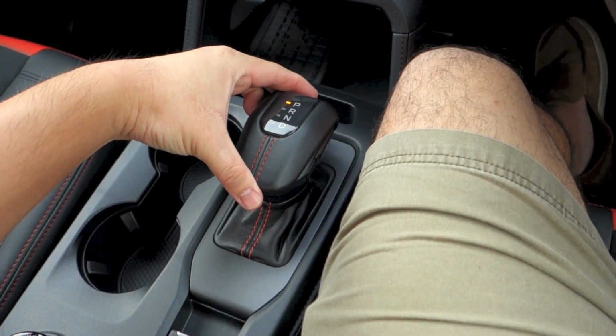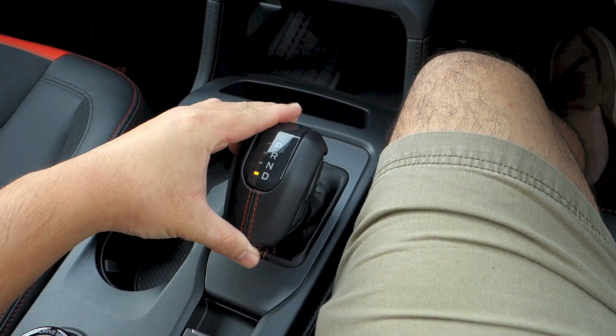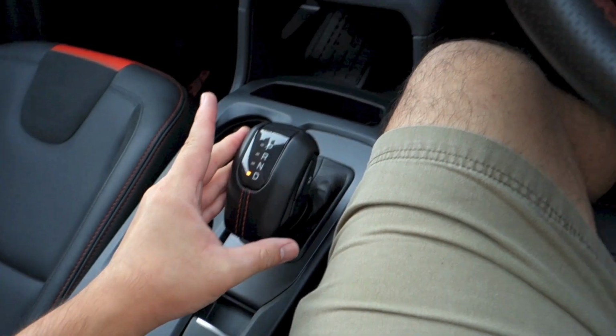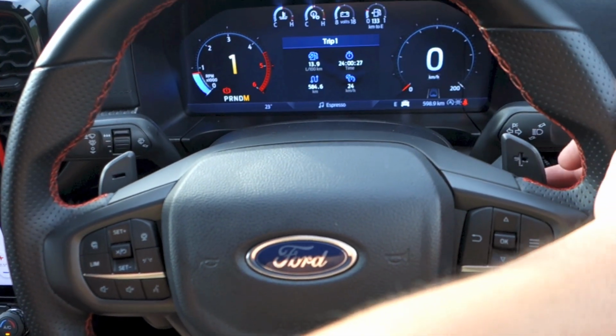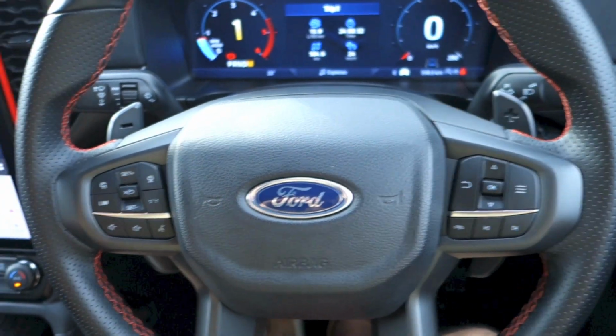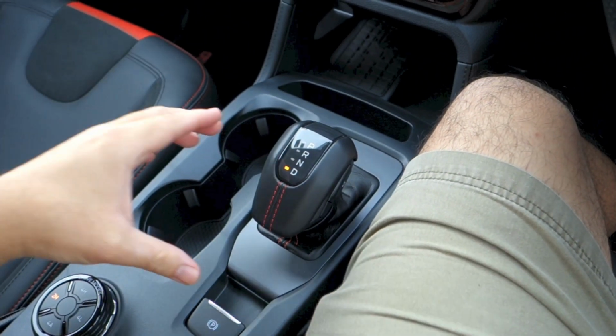The Ranger Raptor comes standard with a 10-speed automatic transmission with the select shift manual shifting function. Select shift is operated by first pressing the M button on the right of the E shifter gear lever and then using the pedal shifters behind the top 2 steering wheel spokes to go through the gears.